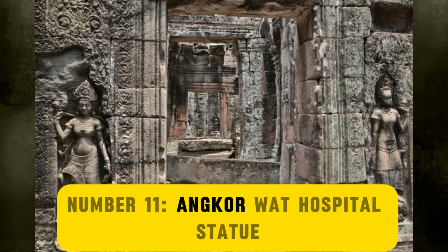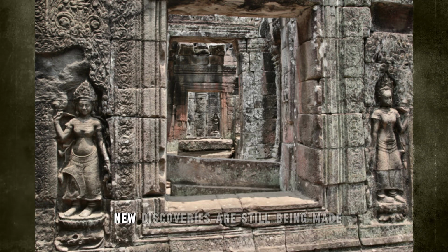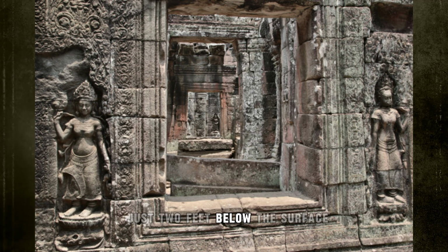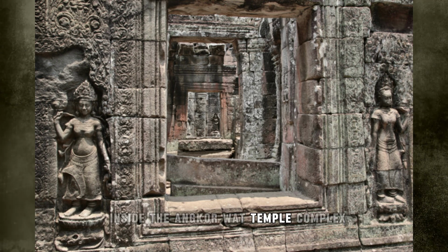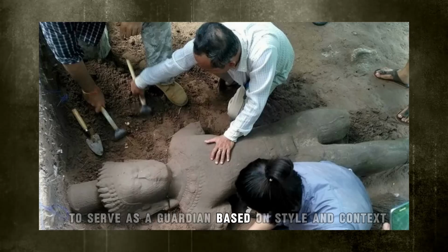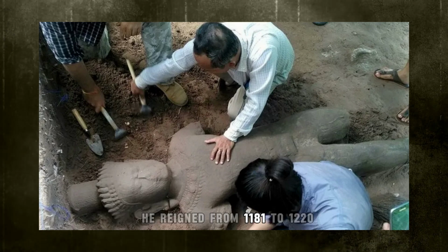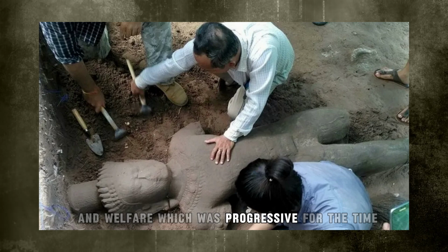Number 11. Angkor Wat hospital statue. Even in a place as explored as Angkor Wat, new discoveries are still being made. In the early 2020s, archaeologists found a large sandstone statue just 2 feet below the surface while digging around one of the ancient hospital sites inside the Angkor Wat temple complex. Experts believe the statue was originally placed at the entrance to serve as a guardian. Based on style and context, it likely dates back to the 12th century during the rule of King Jayavarman VII. He reigned from 1181 to 1220 and was known for establishing public hospitals and welfare, which was progressive for the time.